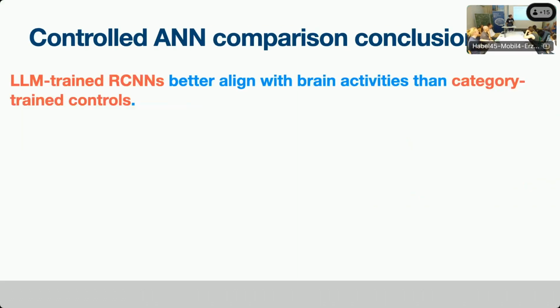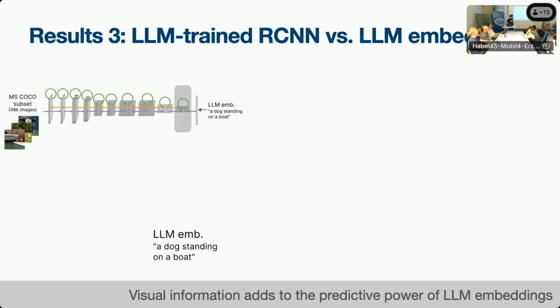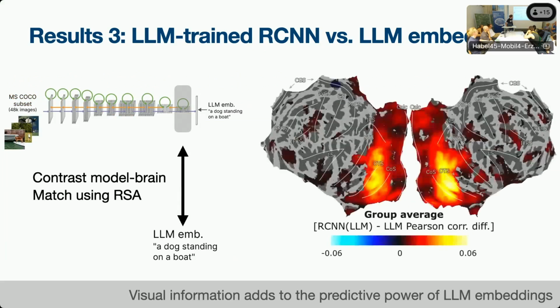So, yeah. Sorry, but why does still only high-level cortex show up? Because this visual information like color, the extent on the retina, would be rather a low-level feature, which you would also expect in early visual areas. So why don't you predict there better as well? So this is just for the last layer, last time step. If you do the same with the early layers, then you get an advantage in the early visual area. Yeah.